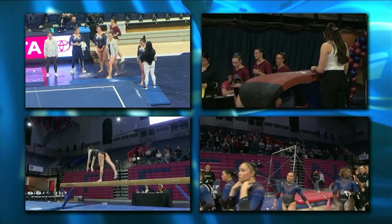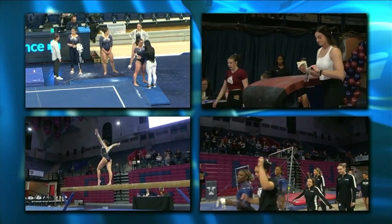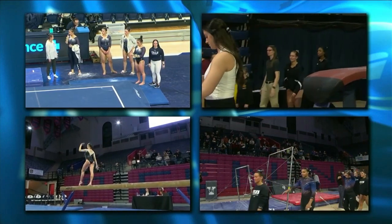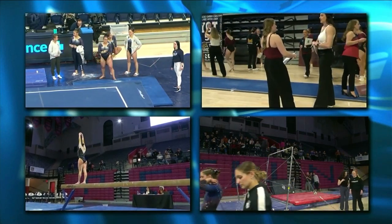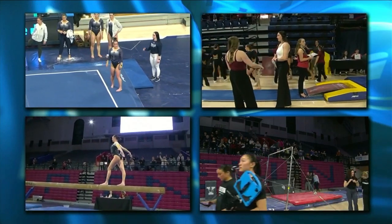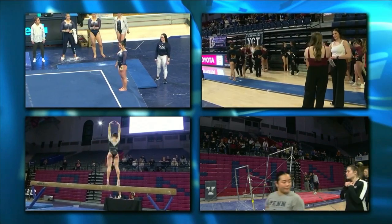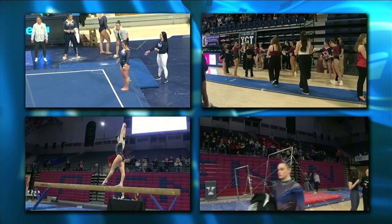For Towson, turn things over to the attention of Chelsea Dennis. And Dennis looking to rebound from an off-bar performance. And 9.525, that's the score they are looking to drop here. Wow, big layout step out there. Her front foot had an adjustment, but again, she made it pretty seamlessly.